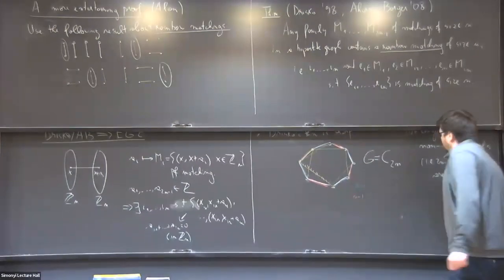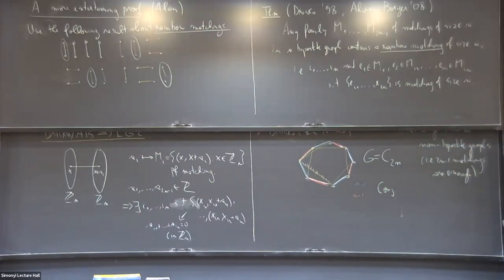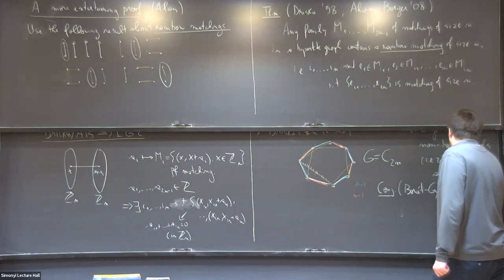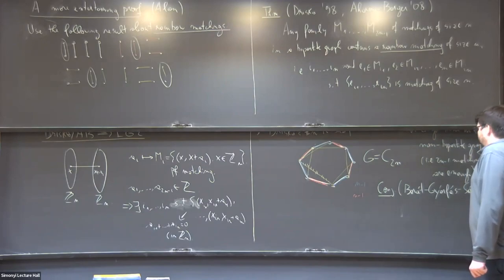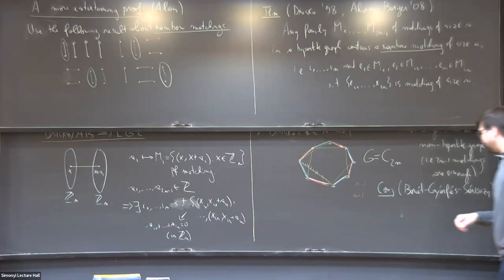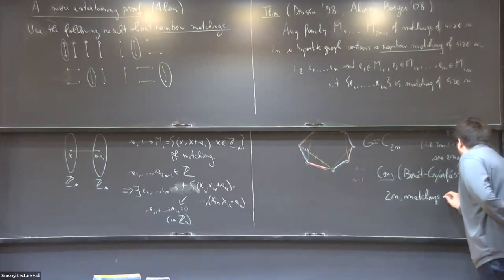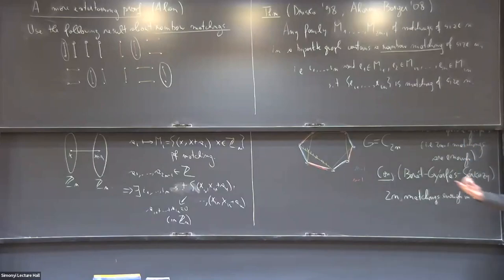And it's a really nice conjecture by Barat, Gerbner, Sarkozy, from the 90s, that maybe 2n matchings are enough in any bipartite graph. This is still open. I think it's a really beautiful problem.